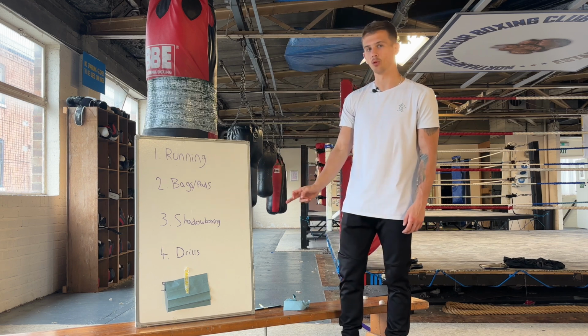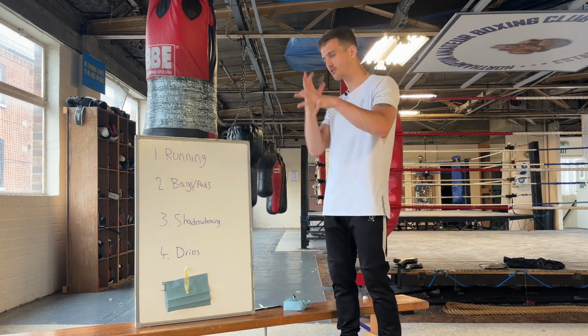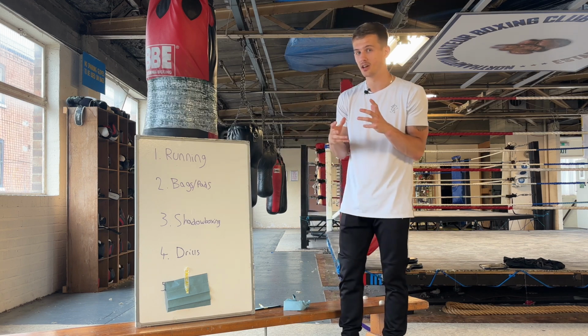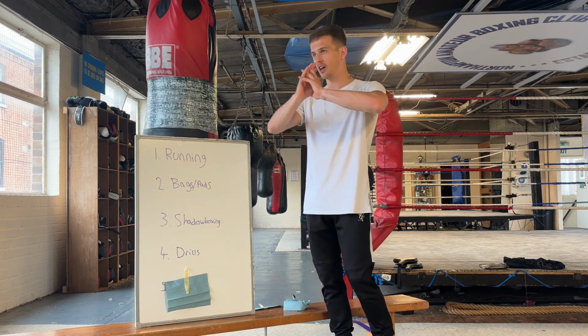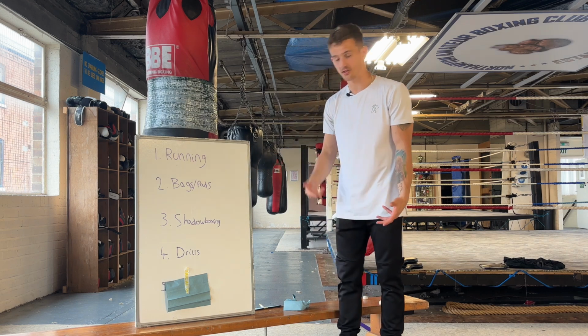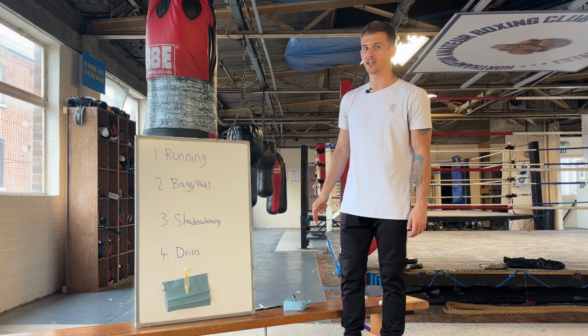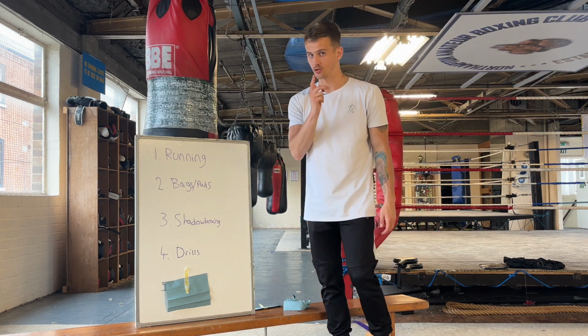So drills are really important because you can work on certain sequences, combinations, defense, footwork, whatever it may be that you're drilling. You can literally fix any mistakes you have using drills. If you struggle to keep your feet balanced, you got drills to fix that. If you struggle to throw your jab a certain way, you got drills to fix that.